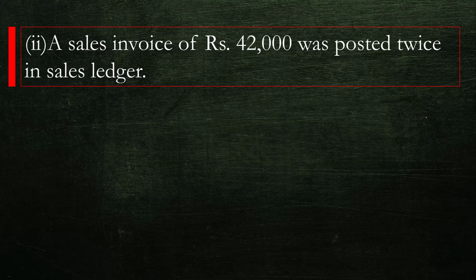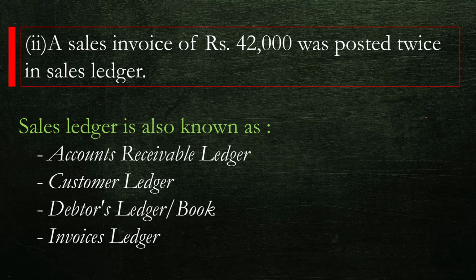We first need to talk about the sales ledger to understand what it is. The sales ledger lists all the sales a business has made. It helps the business track how much money its customers still need to pay. The sales ledger has detail about each sale, such as the date, the amount of money, and who the customer is or their account number. The sales ledger is also known by several other names, as you can see on the screen.